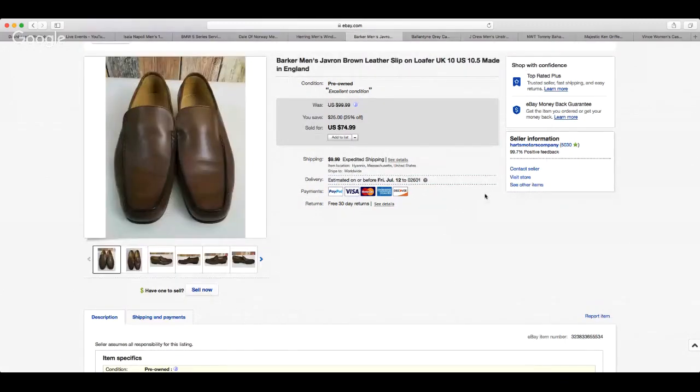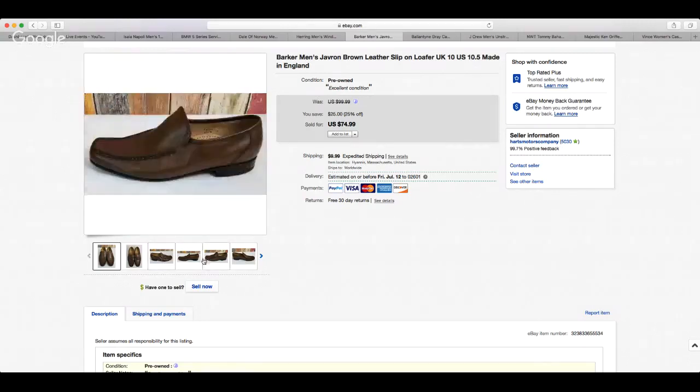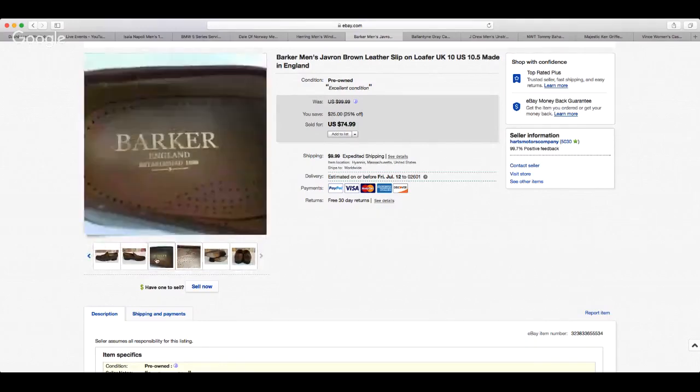This is a pair of men's shoes, and I was on the fence with these when I bought them in the store because comps did not look great. But anything made in England, especially shoes, is sometimes a good thing. These were Barker, I want to say the name of these. They had the model Javon in it, and they were leather slip-on, your typical loafers. Made in UK, made in England. Pretty good-looking shoes. I paid $14 for these.